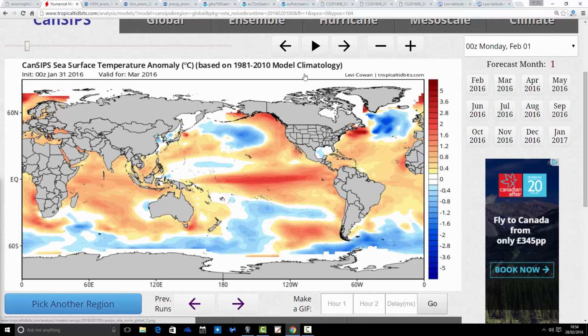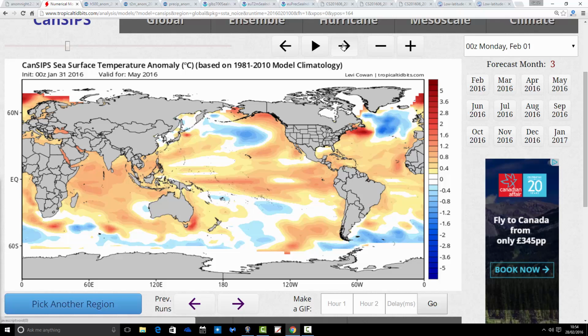So the CanSIPS model is one of the models that's going for a quick shift into La Nina. This is from Canada, and this is the sea surface temperature anomaly map forecast for March. There's the signature of El Nino still there in the equatorial part of the Pacific Ocean. But as we run through, look what happens very quickly, get through to May, those red colours are disappearing.